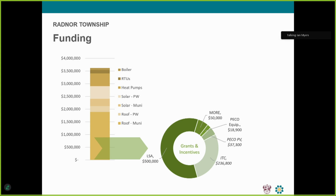That isn't even accounted for here because that isn't in the stack. There was some additional funding from the Pennsylvania DEP MORE grant, which was technically for $50,000, but that's being applied to a loan interest rate buy down. So really, it's going to be more effectual than just the $50,000. I just didn't know the best way to quantify that in a kind of grant type of way.